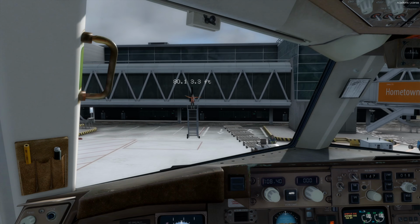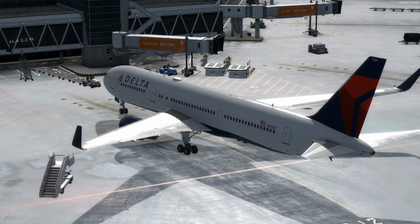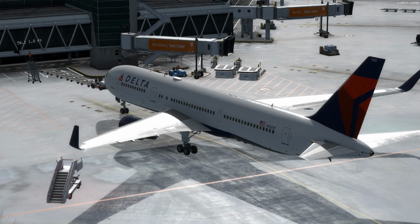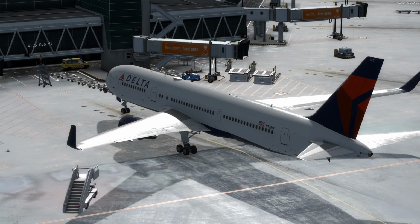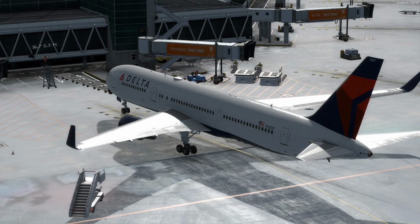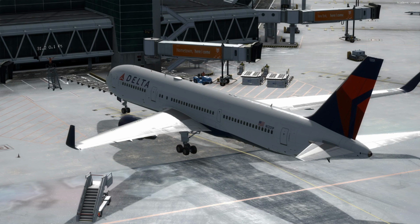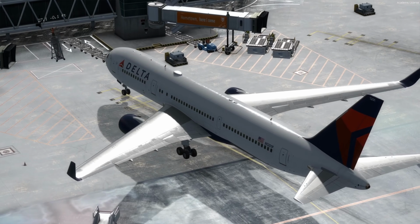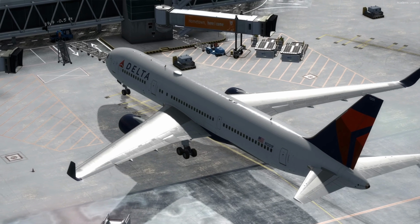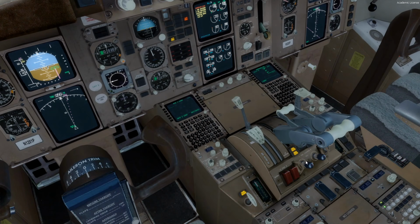So we're going to go to where the GSX marks. We'll just sit in third person and see how it goes. 40 feet actually might be close to being on the money. I don't think so, though. I think we're going to be a little far forward. We're going to stop here. Okay, so let's kill the engines. Parking brake on.